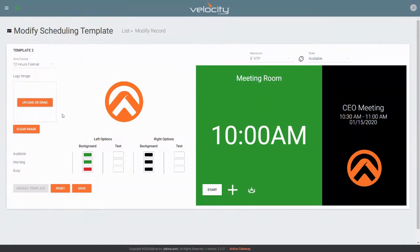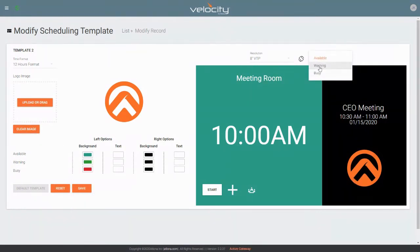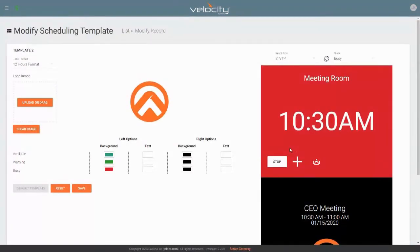I can also customize colors. I can change my time and date format. So if I wanted to change time and date format based off of 12-hour, 24-hour format, I could do that. And of course, I can then change my colors of the panel. And you can customize this to match your company's logos. You can match the aesthetics of a room, whatever would make sense from that perspective. And then of course, you have the option to modify all of these states of the panel as well, for available, for warning, and for busy, directly on this template. And if you're mounting in portrait mode, no problem, just flip that over and we'll give you a preview of what it will look like in portrait mode as well. So really, really cool new scheduling template that we're adding into Velocity 2.2. So pretty cool. Check that out as well.